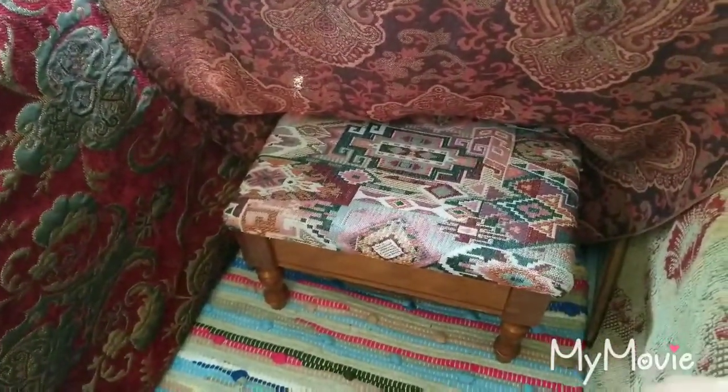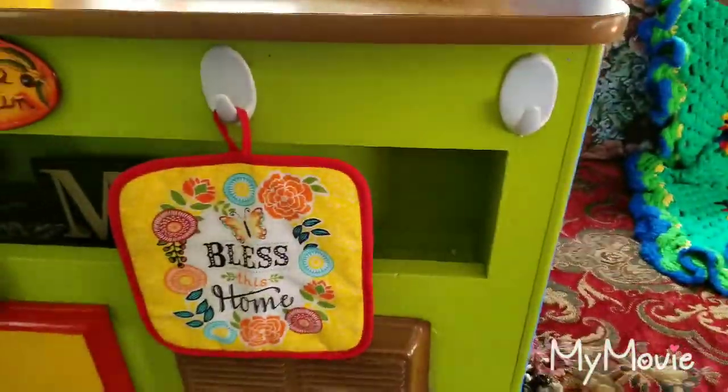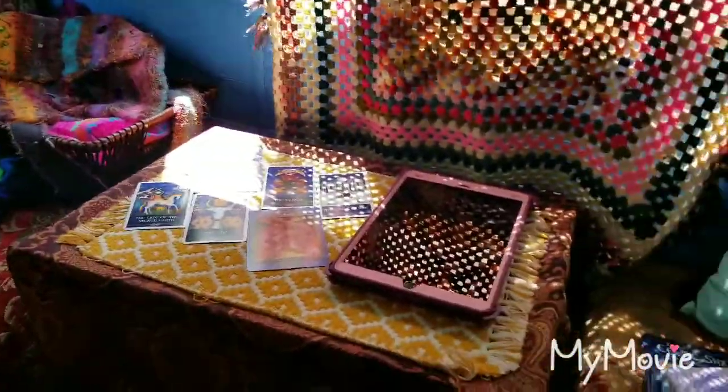And then I could store stuff in there, like extra decks, because us tarot collectors always have so many decks. Like this being right here is totally throwing me off with my OCD because I know it doesn't go there.